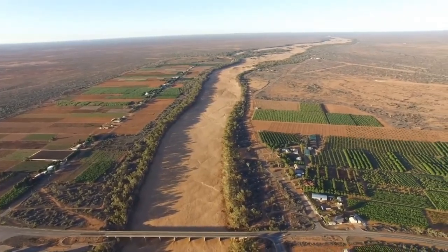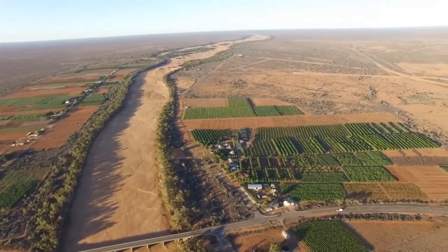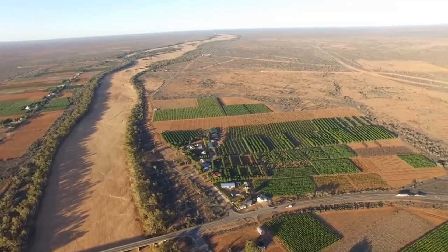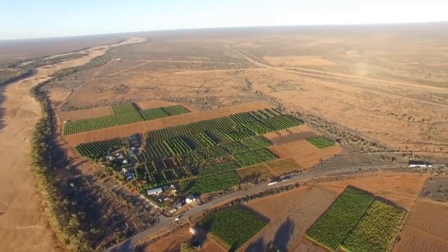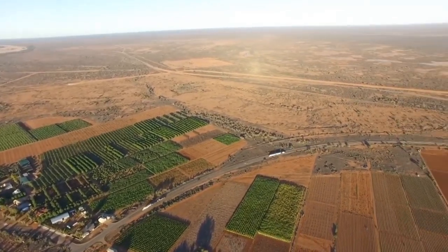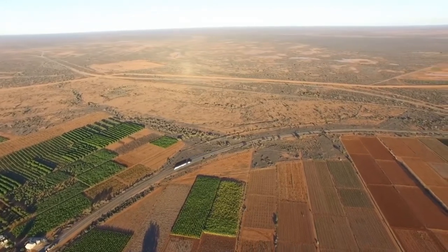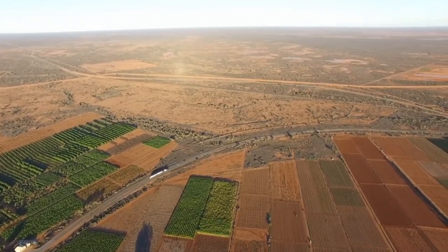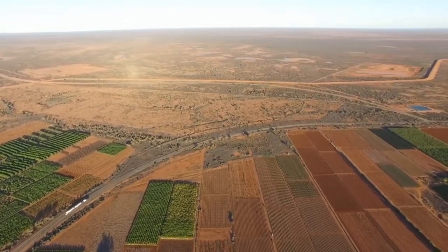So there's the river itself. You can see it's a very obvious river. It's just got no water in it most of the time. They say the water does seep into the ground underneath there, so there's a lot of bore water, which is why you can see all these crops growing, a lot of fruit trees around. So the bore water, they just draw the fresh water out of the bore underground to irrigate all the crops.